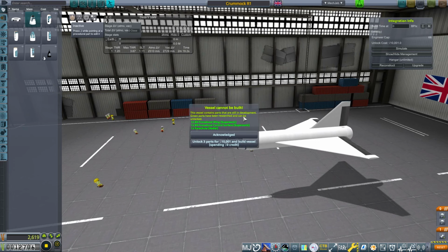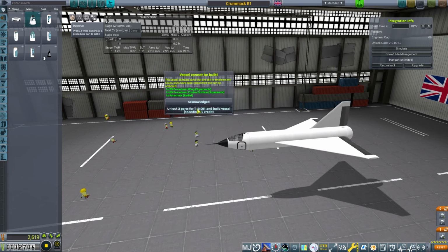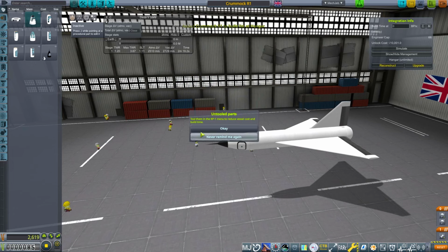And do I want to spend 10,000 doing all these parts? Yes, I do. It's untooled. So let's actually have a look at maximum. It's 210 days. Okay, I think I'm happy with that. In fact, yes, I am. Oh, it's maximum engineers 66. I wonder what we're going to spend those from. So we're going to go okay with that, I think.